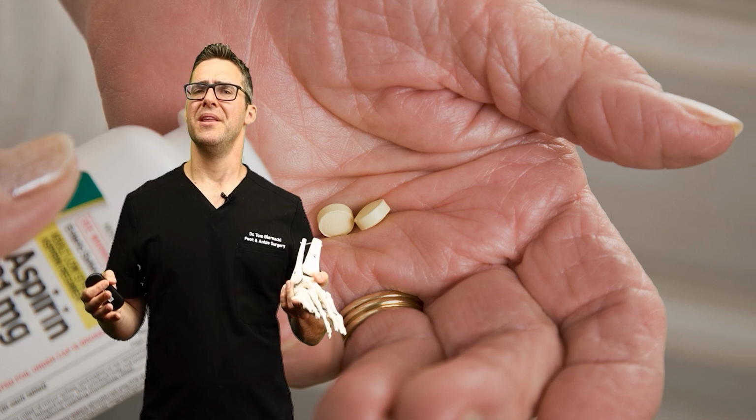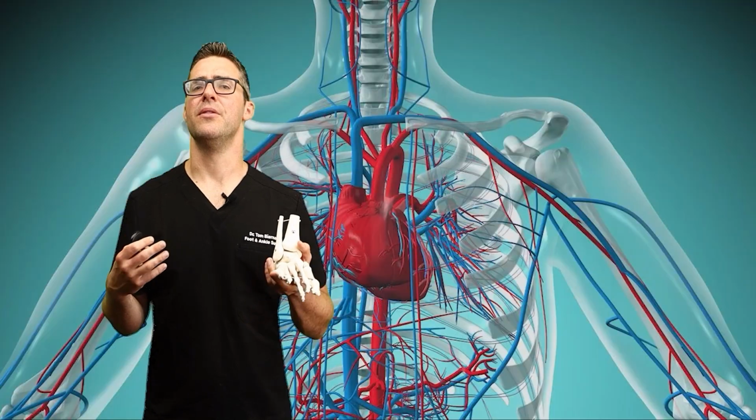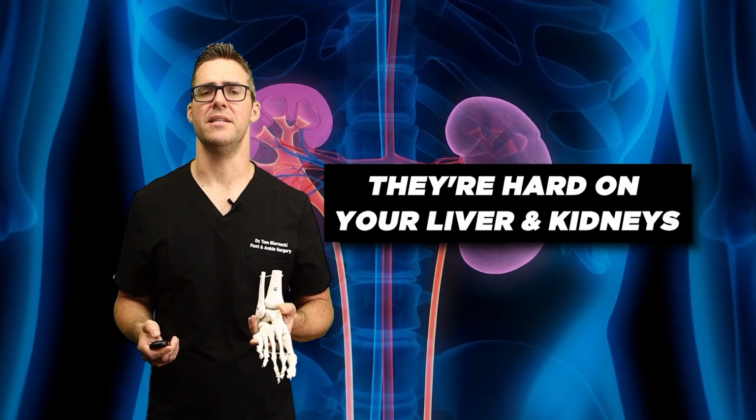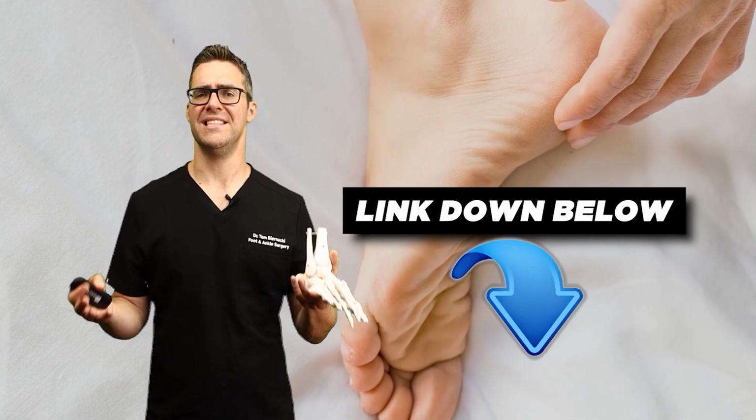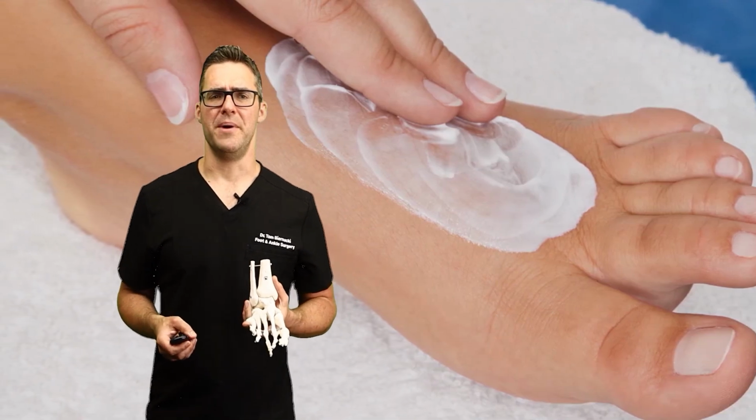Yeah, sure, there are things like aspirin, ibuprofen, acetaminophen, but there are a lot of side effects. Your body has to process them. They're hard on your liver, on your kidneys. I love the creams. I link some cream options down below. The creams usually work a whole lot better for me.